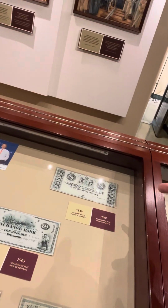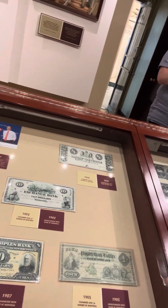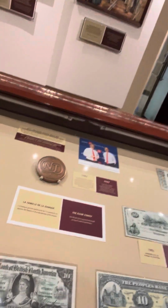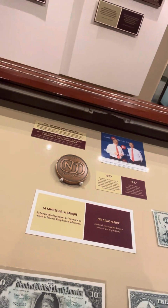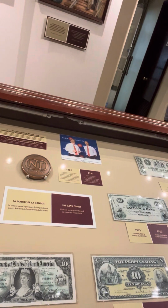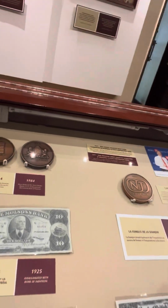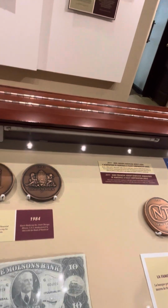this one is 1840, an $8 bill, and a $4 bill in 1905, 1903 a $10 bill, and the People's Bank is a $10 bill. This is the Canadian bank. And this one is Lady Elizabeth, the Bank of British North America, 1918, she has her photo on it. And the other one is 1922, a $10 bill, the other one is also a $10 bill.